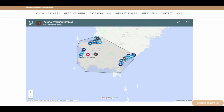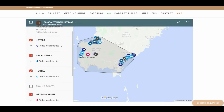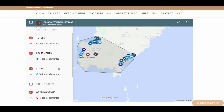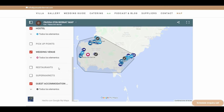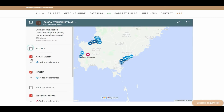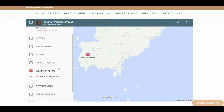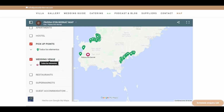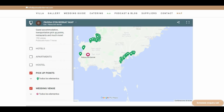Here on the upper left corner of the map, you're going to find a menu. On this menu, you can filter what you want to view on the map. So in this case, as default, I have hotels, apartments and hostels, as well as the wedding venue and the guest accommodation area. So that I'm going to start taking off so that you can start seeing a clear map of the island. And I'm only going to include the wedding venue and the pickup points. All the other elements right now I won't be needing.